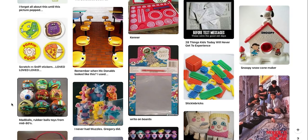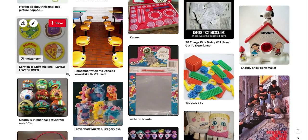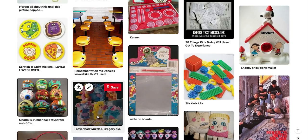And I remember having these around my house. Either my brother had them or we did, my sisters and I. But they're basically a ball with a bunch of ugly designs on it, ugly faces on it. One's an eyeball, but yeah, that's what those are.